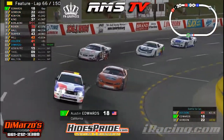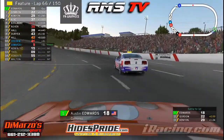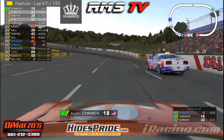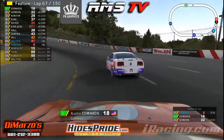Meanwhile, there's your leader, Edwards, coming out of turn 4. And let's see, I think we should be going green next time around. Yeah, lights are out on the pace car, so we're all set to go again, lap 68.